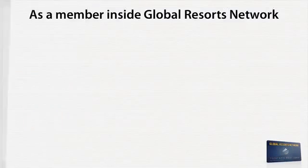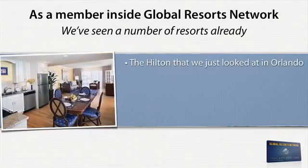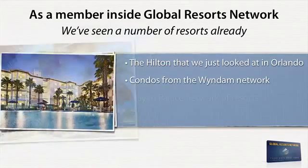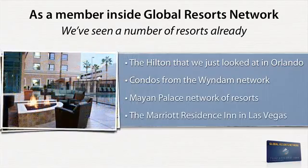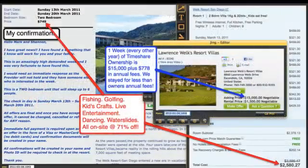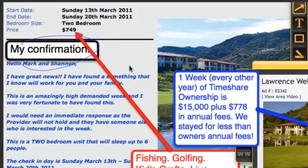But as a member inside GRN, we've seen a number of resorts already, like the Hilton that we just looked at in Orlando, but we've also seen condos from the Wyndham network, plus the famous Mayan Palace network of resorts. We saw the Marriott Residence in Las Vegas, and here is the Lawrence Welk Resort in San Diego, which is its own timeshare brand in itself. This is a picture of the actual receipt I got from our travel provider when we booked March 13th through March 20th, a 2-bedroom unit for $749.